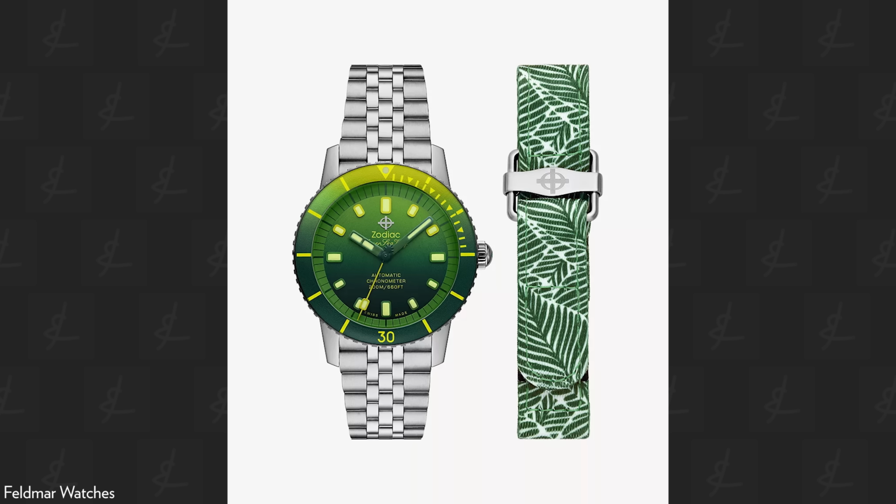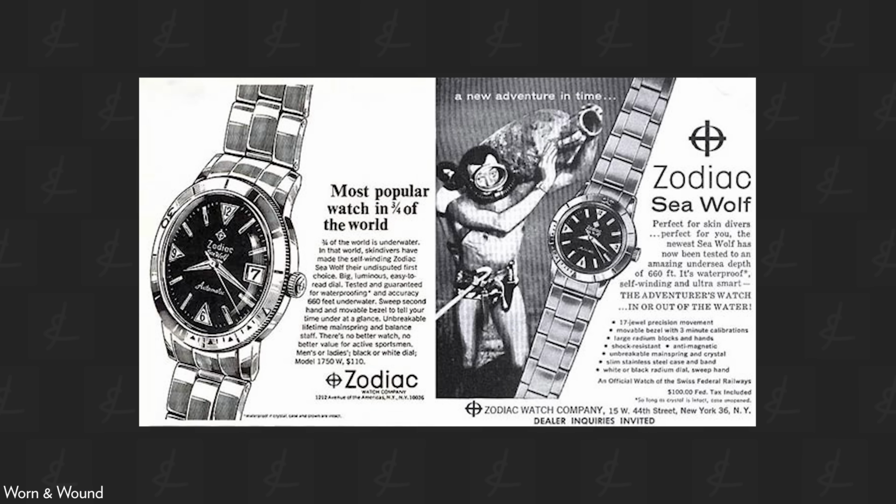But these watches, they're an important piece of watch history, right? The Zodiac Sea Wolf is one of the original dive watches in watch history. It goes back to 1952 or 53 or something like that. And it just plays an important role in that history. But what they've done with color is special.